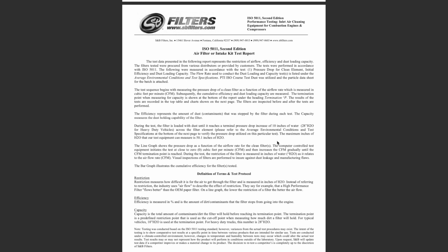The test data presented in the following report represents the restriction of airflow, efficiency, and dust loading capacity. The filters tested were procured from various distributors or provided by customers. The tests were performed in accordance with ISO 5011. The following were measured in accordance with the test: 1. Pressure drop for clean element, initial efficiency, and dust loading capacity. The flow rate used to conduct the dust loading and capacity tests is listed under the average environmental conditions and test specifications. PTI ISO coarse test dust was utilized and the data sheet for the batch is attached.